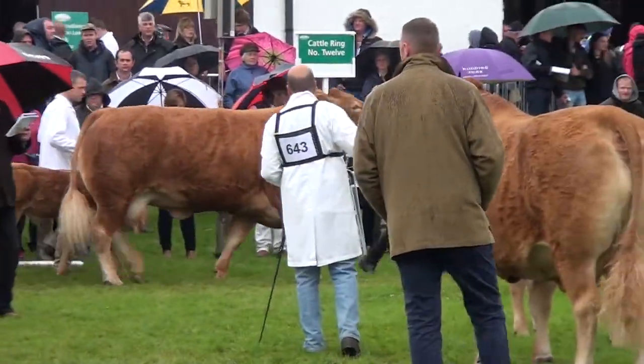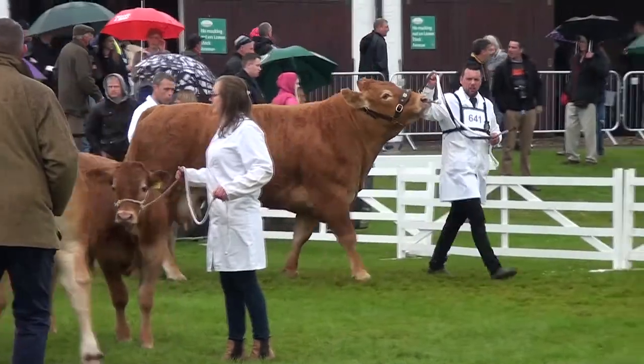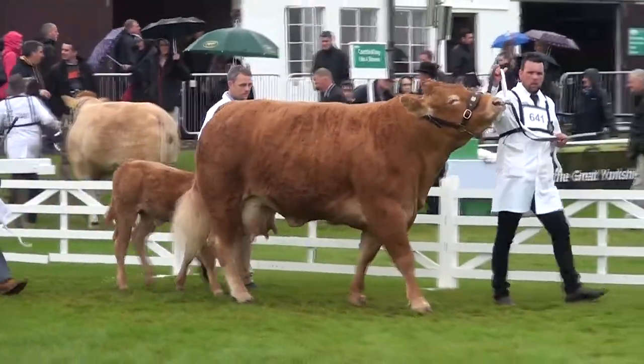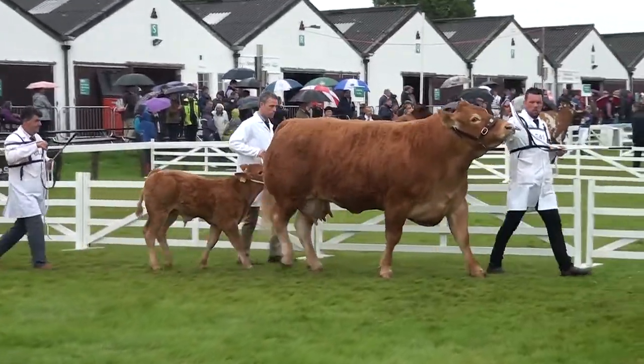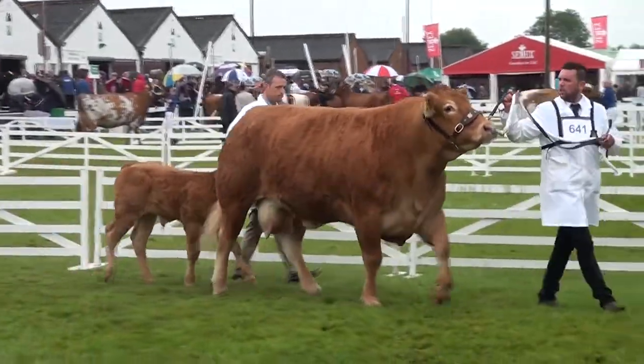Class 102 there is just complete. That's for the Limousin cow in calf or in milk born on or before 31st of June. And first prize goes to exhibit 641 from Messrs. Jenkins with Winfield Park Printed.